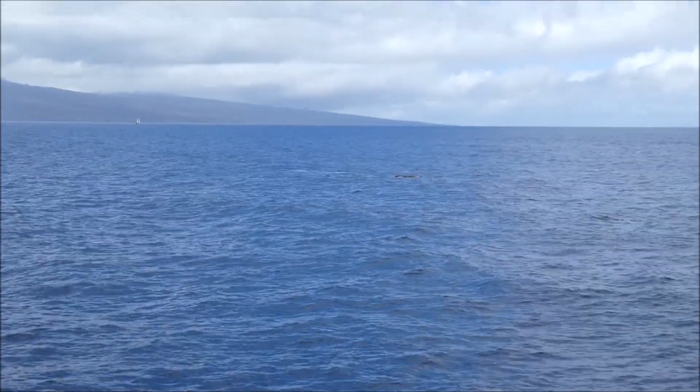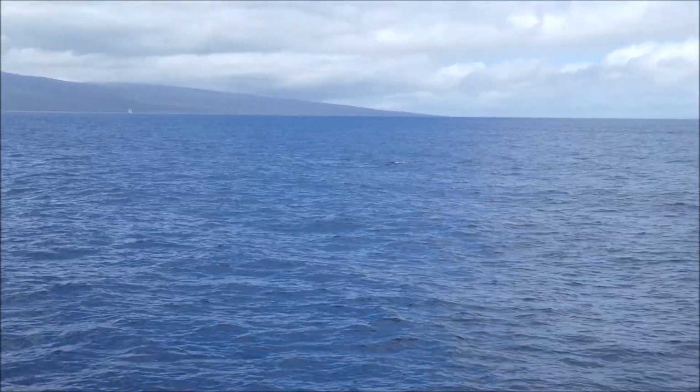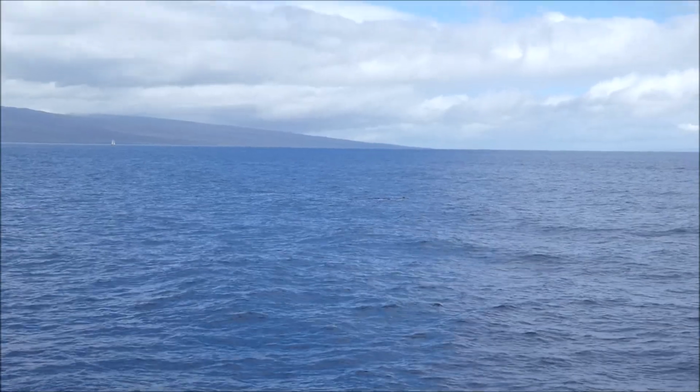He's got his tail, lift the tail out of the water. He's on his side. He's trying very hard to lift his tail up.